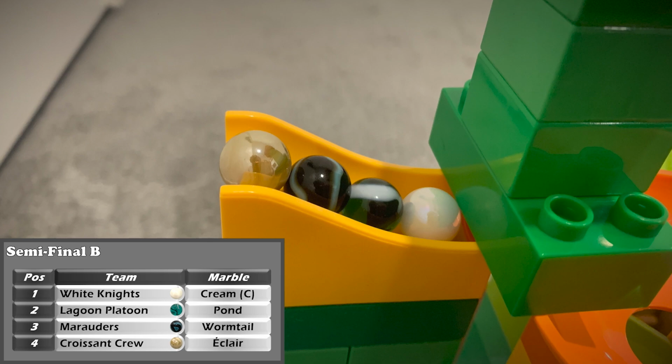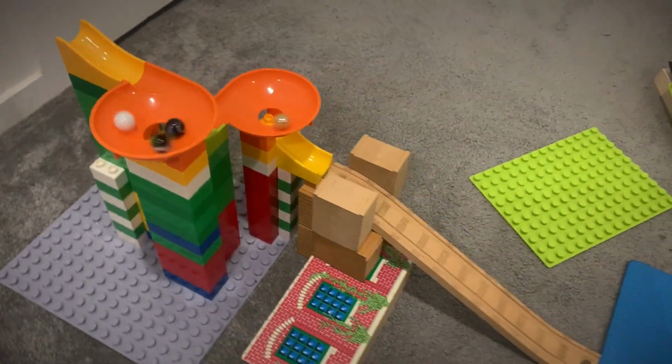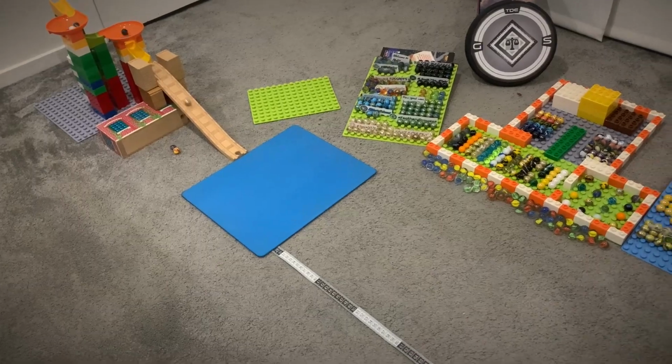Popsicles in 3rd place unfortunately crashed out here, but Sunrise, all eyes will be on them in the final to perhaps get another gold medal in the Distance Drag A-League. It'll be 3 for 3 for Daybreak if they can pull that off. But now White Knights looking at the Platoon.